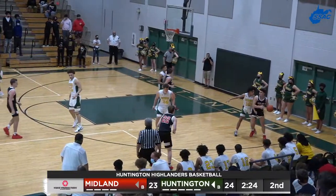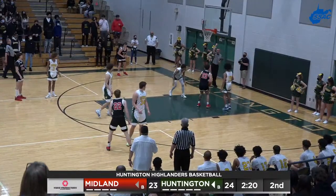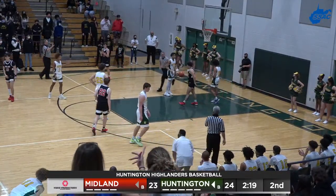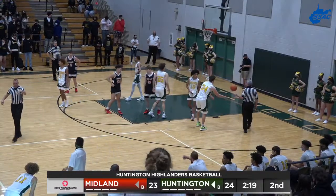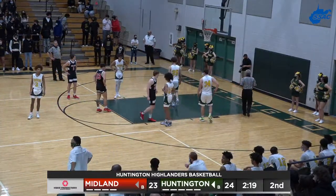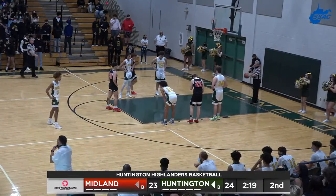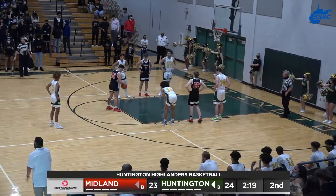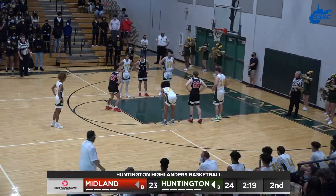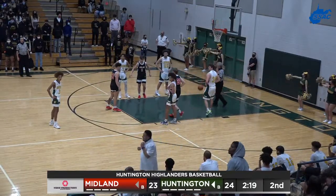Gets it over to Chandler Schmidt on the baseline. Nice move for Schmidt going in, and he does draw the foul. Foul will go against Xavier Johnson. It's his second, team foul number 8. Chandler Schmidt at the free throw line to our right. Shot, good.